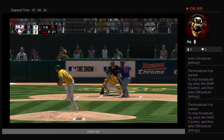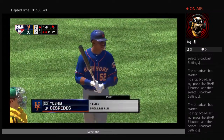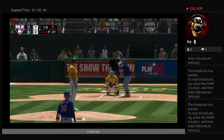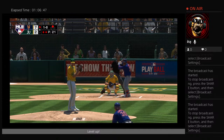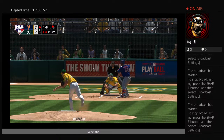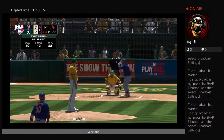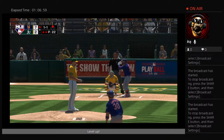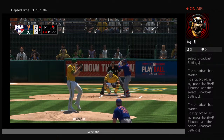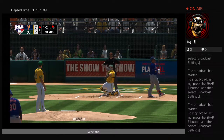Stepping in now, Yoenis Cespedes. As the first pitch here's a bit high, it's ball 1. A hit in 2 at-bats for him at this point in the ballgame. The 1-0 delivery. Boy, that fastball is just sizzling up there. 1-1. Here it comes on 1-1. That's in there on the outer half. 1-2 now.